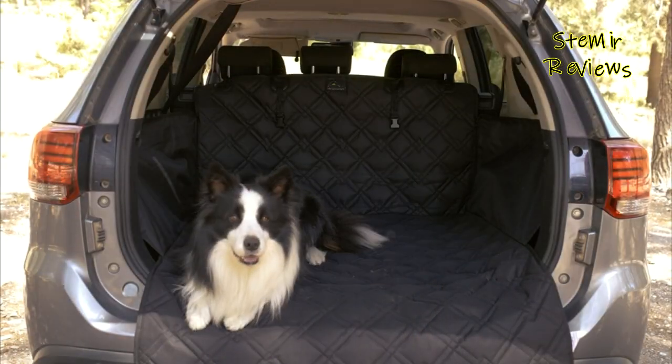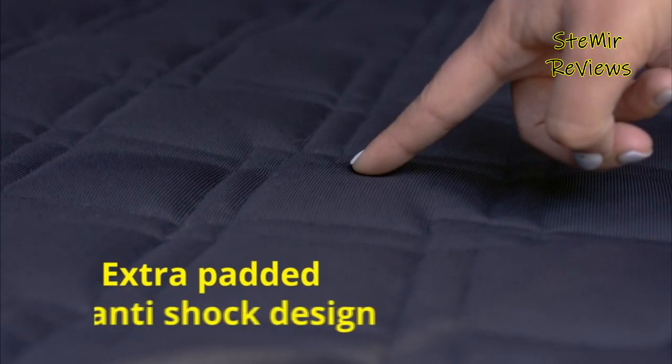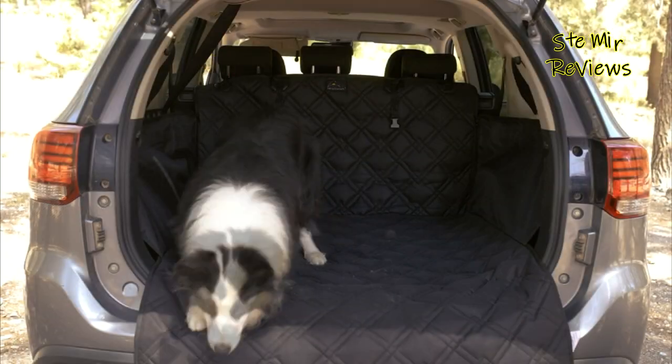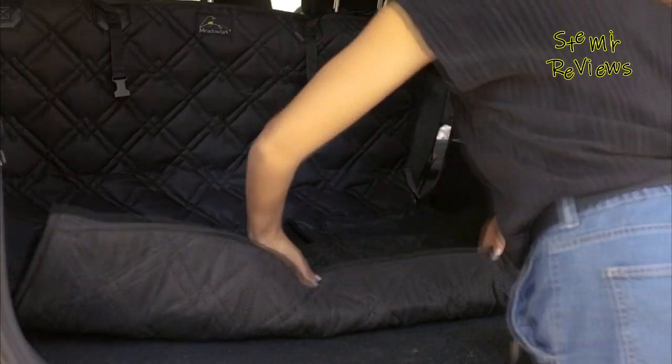Other cargo liner dog seat covers for cars require removal when not in use and then reinstallation when needed again, but with our unique car seat covers, you can install it once and simply roll it up when you want to use the cargo area without the trunk back seat cover.